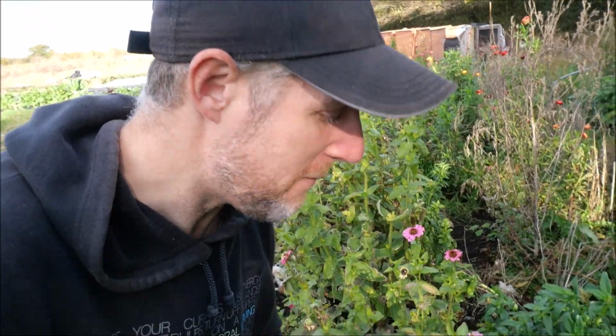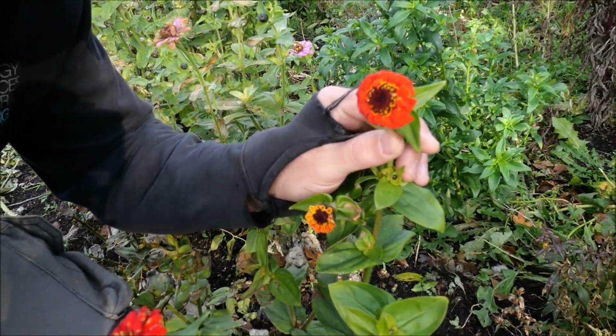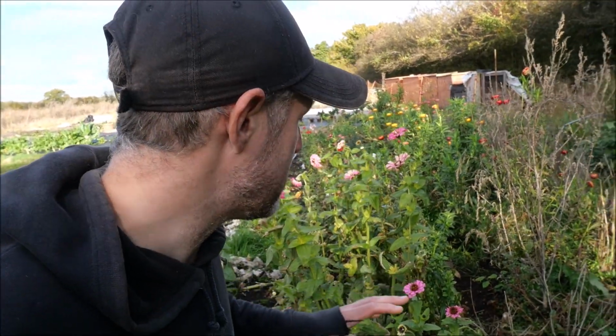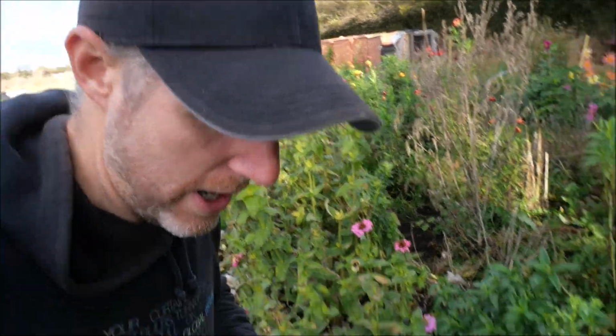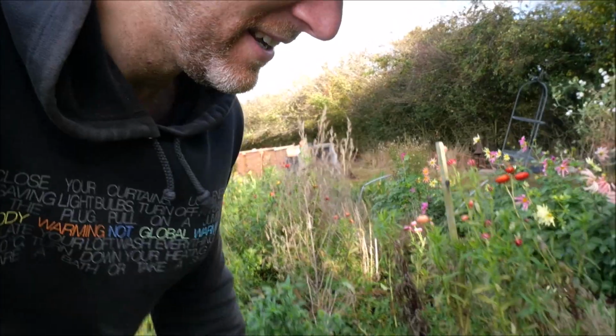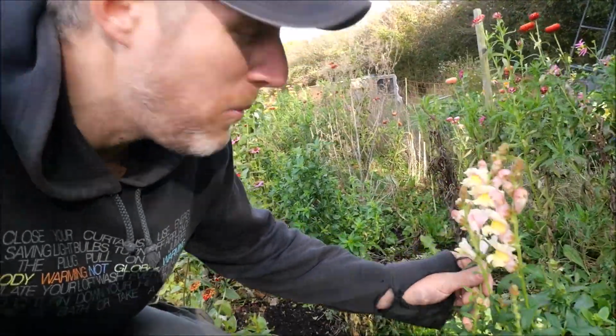The zinnias, however, although it looks like I've got some crop, I really don't. There are a very few good ones like this, but most of them have gone like this. So they're old, and that's because I didn't harvest them, because I wanted to leave as much in the ground as possible until this coming weekend. But it does mean that for the most part these zinnias are done, they're over. I mean, you can see the frost has just got the edges of those petals, and of course that makes them completely unusable.